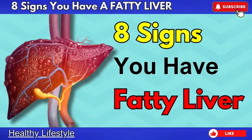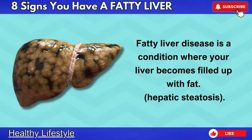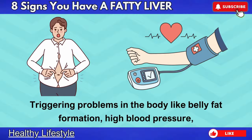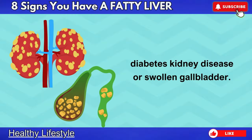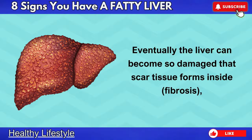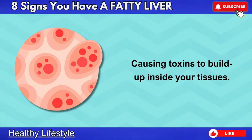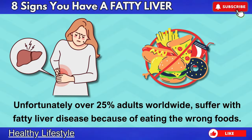8 signs that you have a fatty liver. Fatty liver disease is a condition where your liver becomes filled up with fat. Hepatic steatosis. This can cause the liver to become swollen and inflamed, triggering problems in the body like belly fat formation, high blood pressure, diabetes, kidney disease, or swollen gallbladder. Eventually, the liver can become so damaged that scar tissue forms inside, fibrosis, which blocks the liver cells from cleaning your blood, causing toxins to build up inside your tissues. Unfortunately, over 25% of adults worldwide suffer with fatty liver disease because of eating the wrong foods.